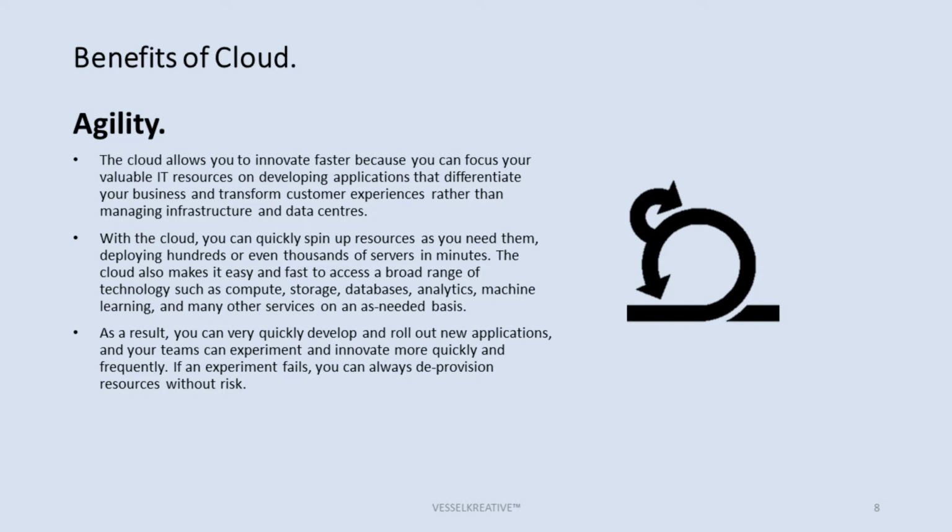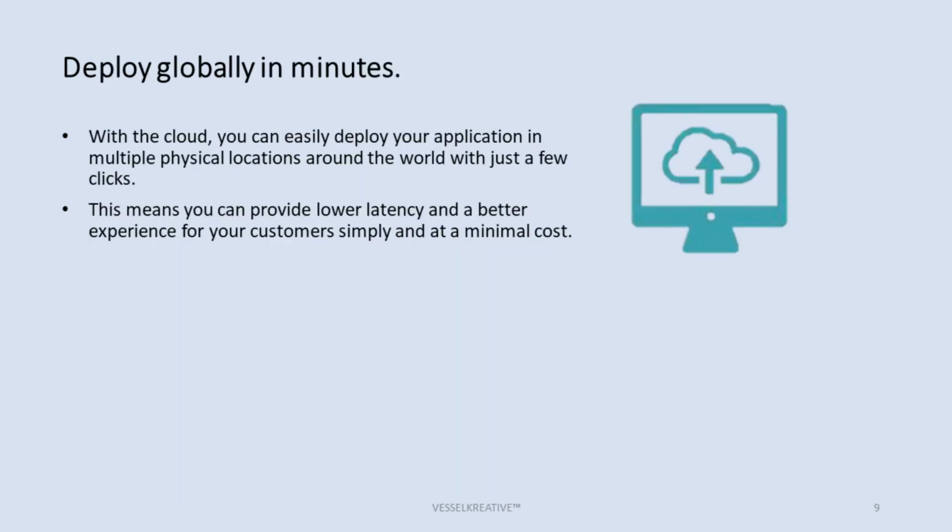As a result, you can very quickly develop and roll out new applications, and your teams can experiment and innovate more quickly and frequently. If an experiment fails, you can always deprovision resources without risk. Deploy globally in minutes. With the cloud, you can easily deploy your application in multiple physical locations around the world with just a few clicks. This means you can provide lower latency and a better experience for your customers simply and at a minimal cost.